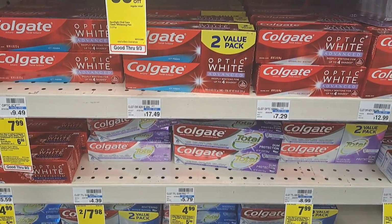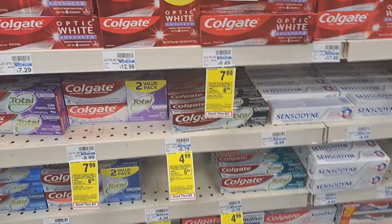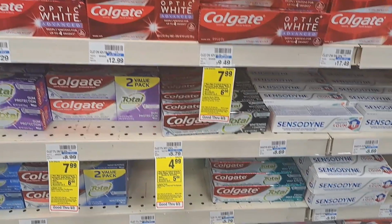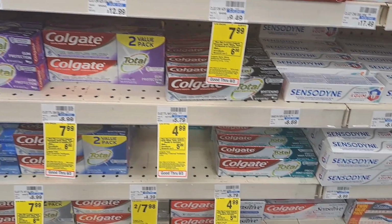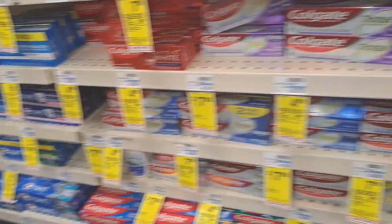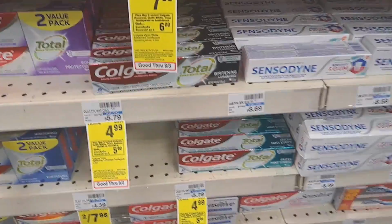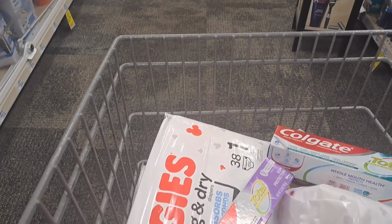We're going to clip the $7 off 2 digital coupon in your CVS app. And then we're also going to grab 2 of the Colgate toothpaste that are on sale for $4.99. And when you buy 2, you're going to get a $5 extra buck. So you can see there are a couple different ones that you can choose from. Okay, I'm going to get this Fresh Mint here. We're going to throw these in the cart along with our other toothpaste.